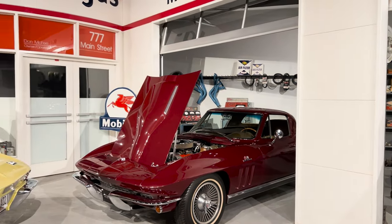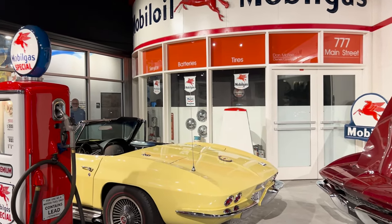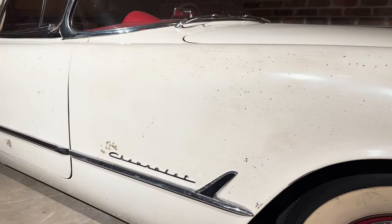Cars in this museum, all of them right here at the beginning, all looked like they could go right on the showroom floor back in the 1950s and 60s. But the one that catches my eye the most is this one right here. It's a 1954 Corvette, and this thing has tons of blemishes on it, but it has a unique backstory on it. It was called the Entombed Corvette.